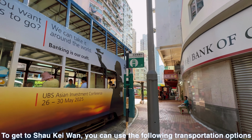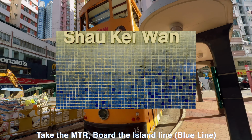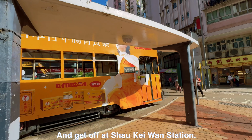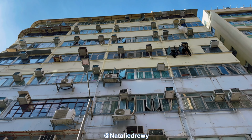To get to SHAU KEI, you can use the following transportation options. Take the MTR. Board the Island Line Blue Line at any station towards Chai Wan, get off at SHAU KEI station. You can take the bus, or the tram, or a taxi.